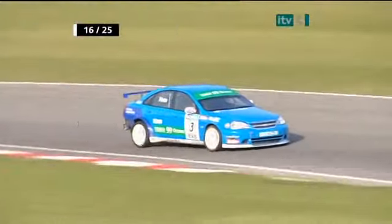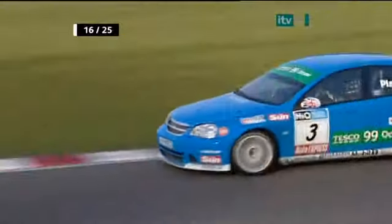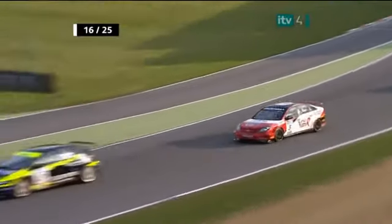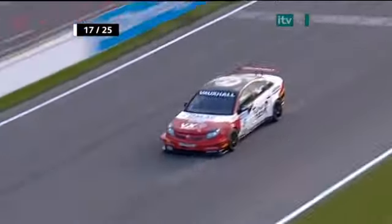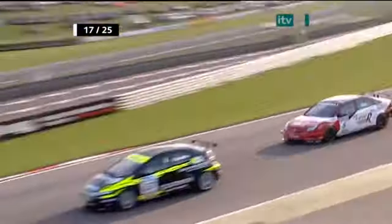He's one of the few people that can really take the fight to Vauxhall and BMW. Again, you can see the back end working on the car, sliding on him as he turns into Clearways, but that does make the car better. It's getting him out of the corners faster as well. So that's evidence that RML have done their homework today with Jason and made the car better, and he's still there in second place with a little way to go still in this race.